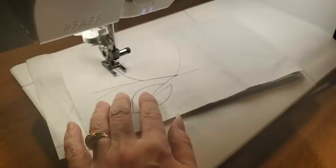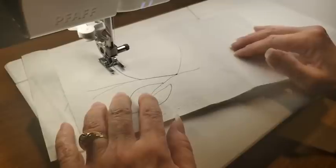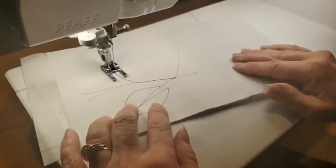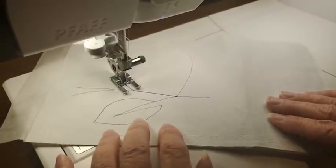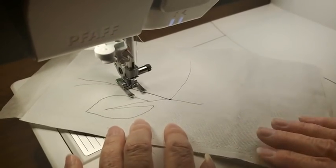Now I've gone to a triple stitch, and my preference is a 3.0, so I'm going to change that to a 3.0 stitch length for the triple stitch. Okay, and now I want to hit it exactly on top of my previous stitching. So I'm going to go a little bit slower so I can be more accurate. And I want to stop right there.